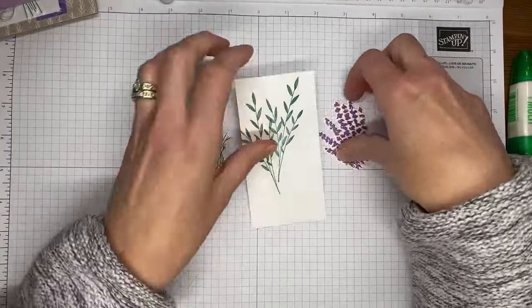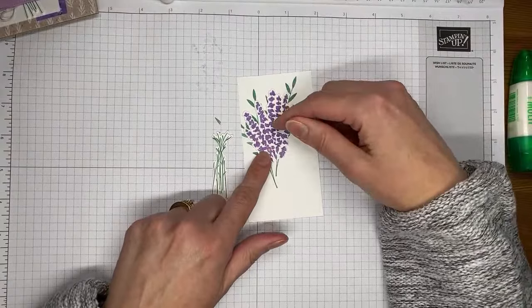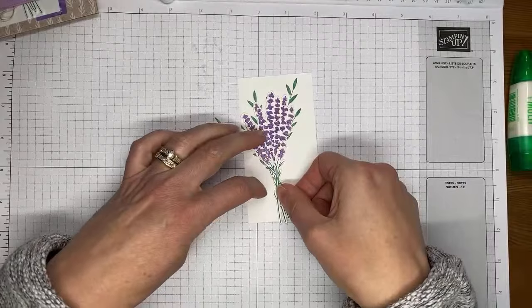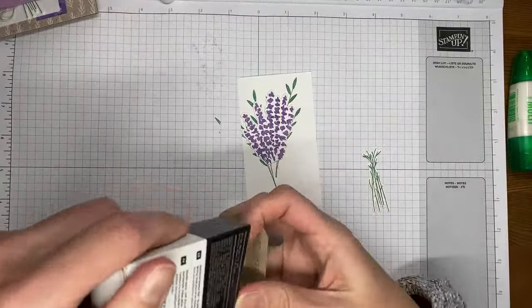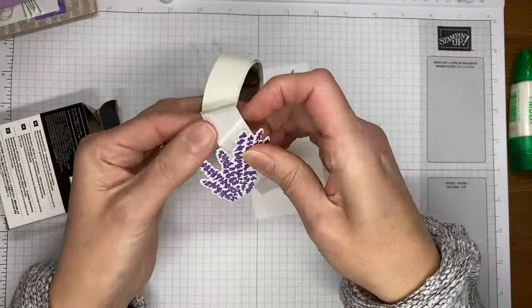All right. So I'm going to take my little stem. This would be the flowers, the little grouping of flowers. And we'll put those up near the top. And then I'm going to take my little stems and we're going to stick those down near the bottom, just like that, with some glue dots. And grab a couple of those here.